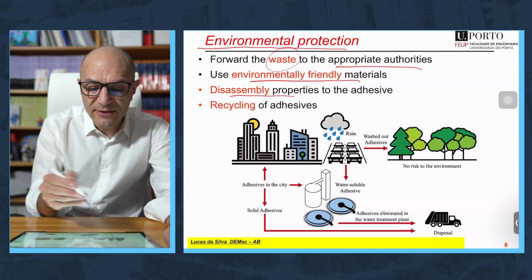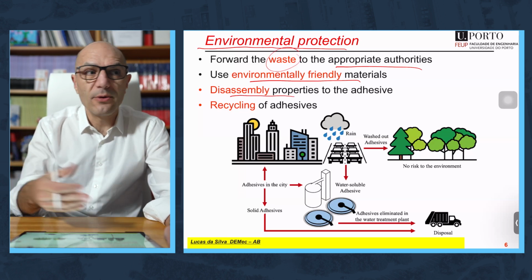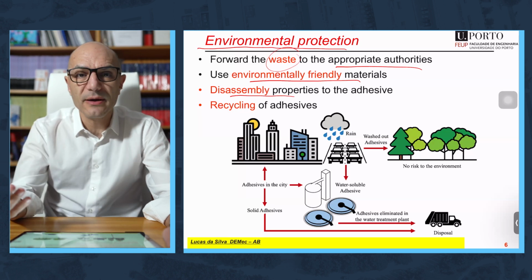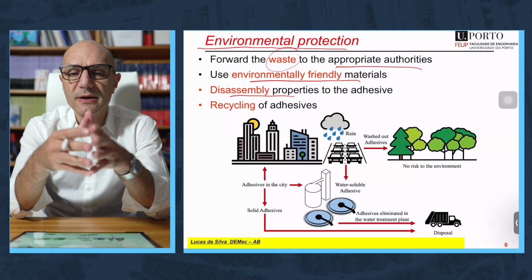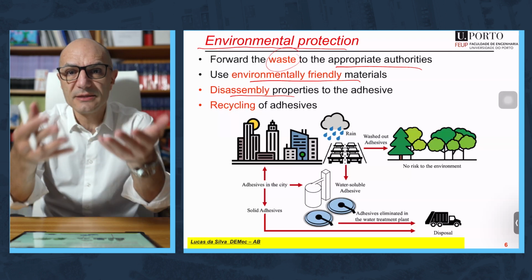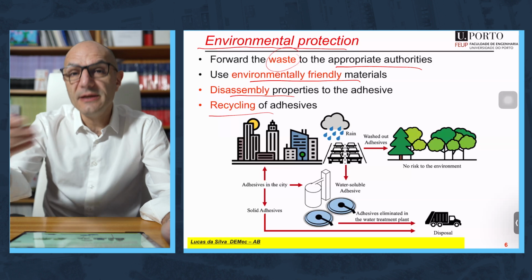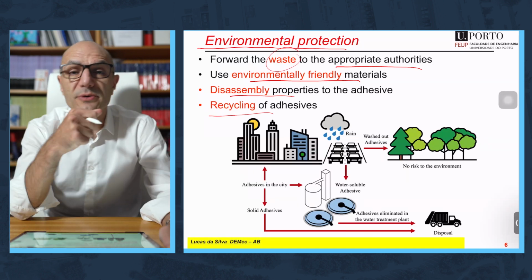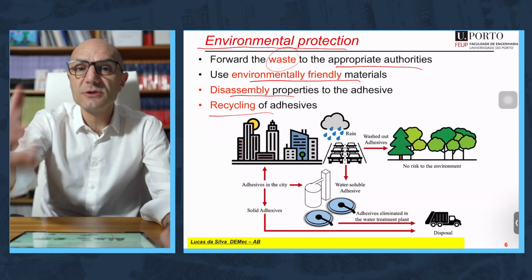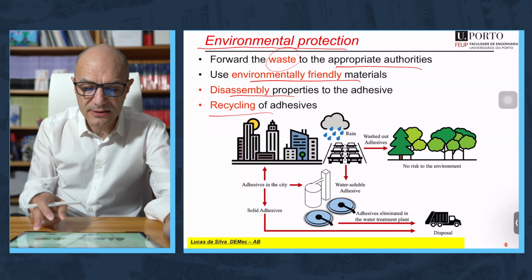Some adhesives have the property of being disassembled, or we are talking about dismantleable adhesives. So we will see by various techniques you can have a joint that can be disassembled quite easily, and this facilitates, of course, the recycling of the adhesive, but not only the adhesive, the recycling of the substrates. You separate the two substrates and then you can use them for something else.